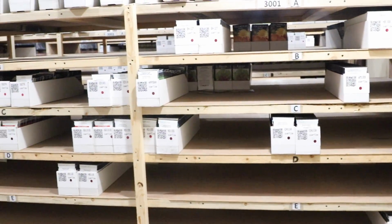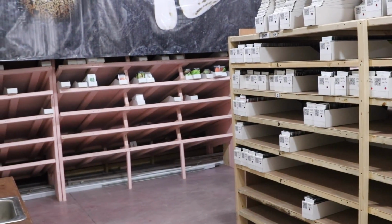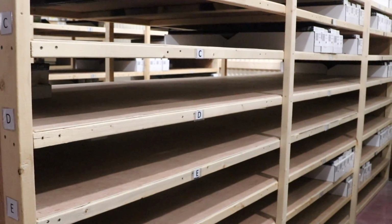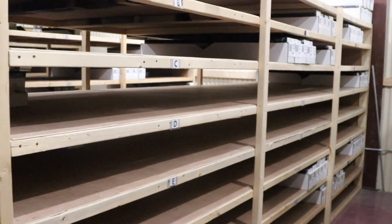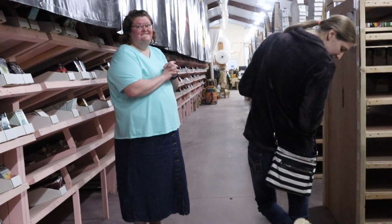Last time I was here, these shelves were slam full. It was November, so of course people were just starting to plan their gardens for 2019 and buy their seeds. People have been buying some seeds. This is the overflow, so these are the boxes that will be loaded into the pick line whenever the things on the pick line start to run out. I cannot believe how empty these shelves are. They were slam full when I was here last time.